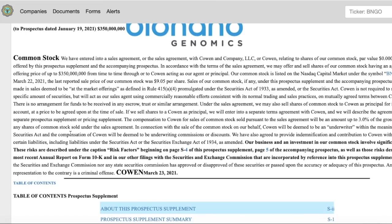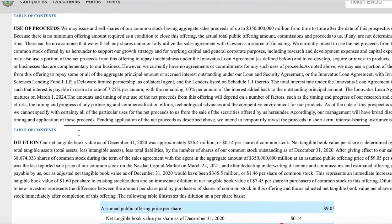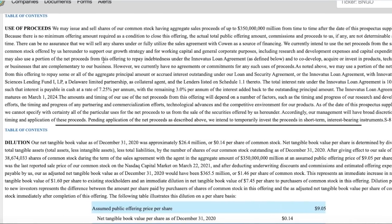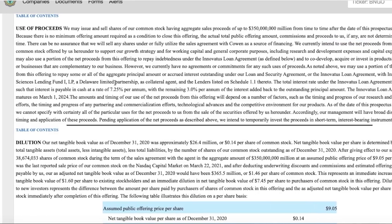So obviously this is going to dilute some shares, but one of the most important pieces of all of these different offerings that we look at is going to be the use of proceeds. So we can see here, we currently intend to use the net proceeds from the sale of the common stock offered by us hereunder to support our growth strategy and for working capital and general corporate purposes. That is going to be the CapEx, which is the capital expenditures that are going to include the salary expense, which they expect to increase over this year.